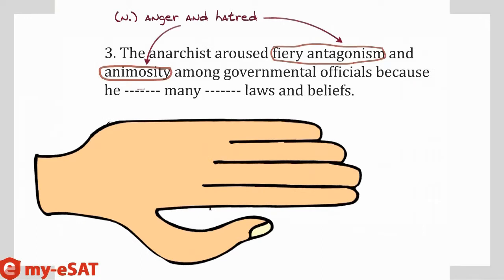First thing, let's play detective and find our context clues. I circled fiery antagonism and animosity because now we know the anarchist must have done something that made government officials get their panties all up in a bunch. In case you didn't know, antagonism and animosity both mean something like anger and hatred.